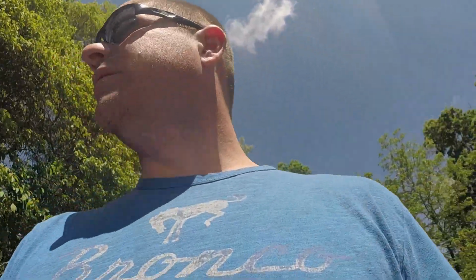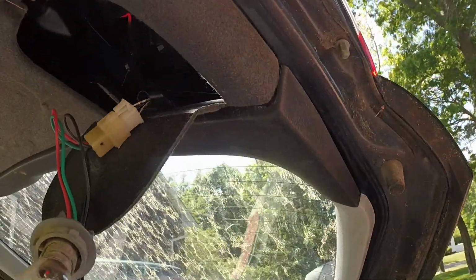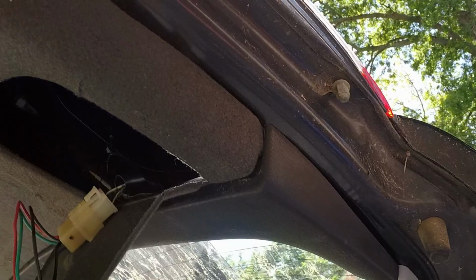So the first thing we're going to do is take off this rear tail light. So we're just going to pop these clips off. We might not need to do that. We might just have to take these guys off. We'll figure it out.